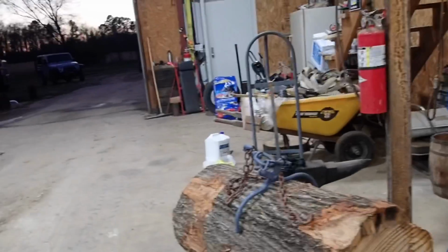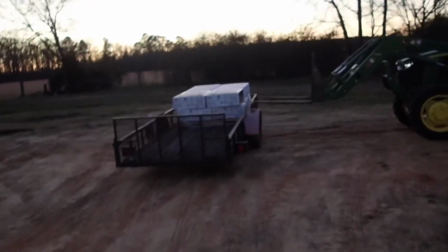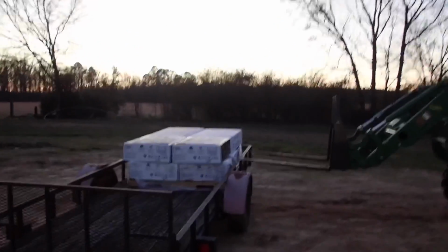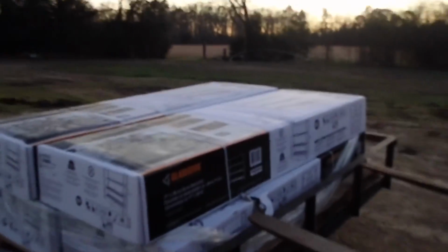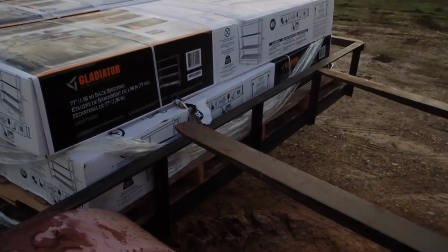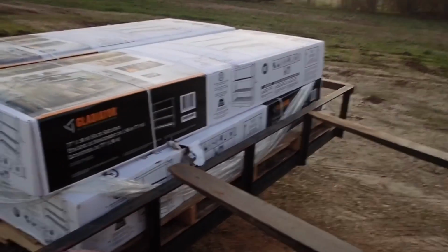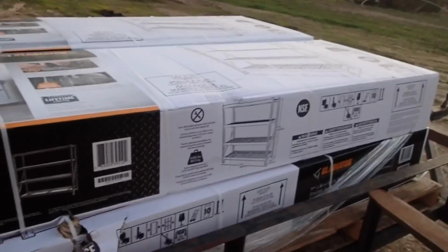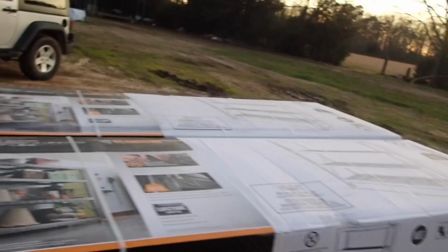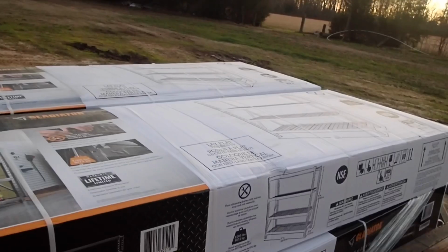Yeah, I can see that pretty good. Alright, I want to get this trailer out of my shop. I'm going to take and slide those. Well, let's see here. What I should do is, I should throw, I think that's what I'll do. I think I'll put two chains through the pallet and go all the way through it and pick it up. Just pick the whole thing up.